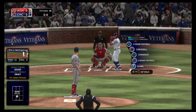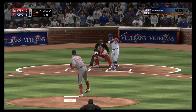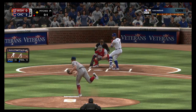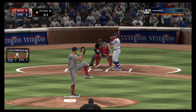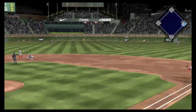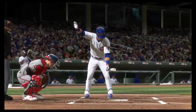Stepping up now, Javier Baez. He was retired via the ground ball last time up. And it's fouled away. The 0-1. Way in front of a great slider that time. Working for the punch out and the offering. Chopped to third. Tough to get to. He's got it. Kendrick. But they won't get to as he beats the relay to first.